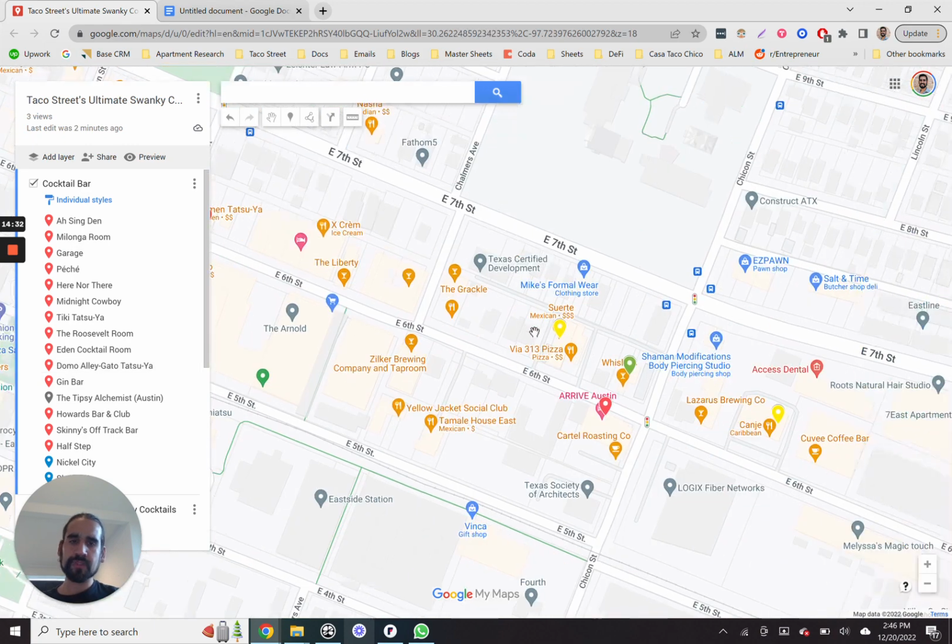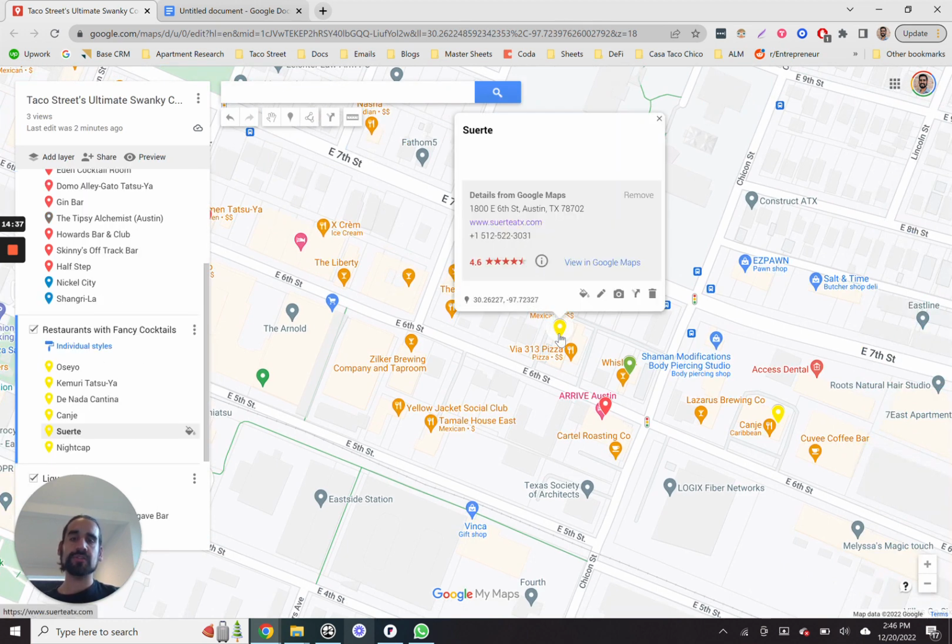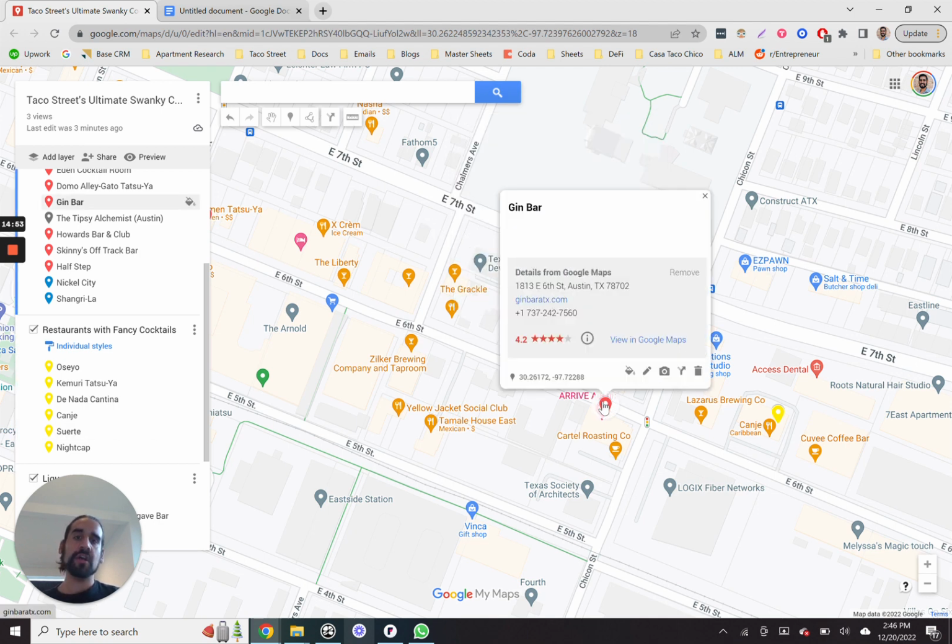Further down, you get into more of the restaurants. So Suerte, probably one of the best restaurants in Austin, just period. I'd like to go here, sit at the bar, get some Mexican cocktails during happy hour. That program's really good.